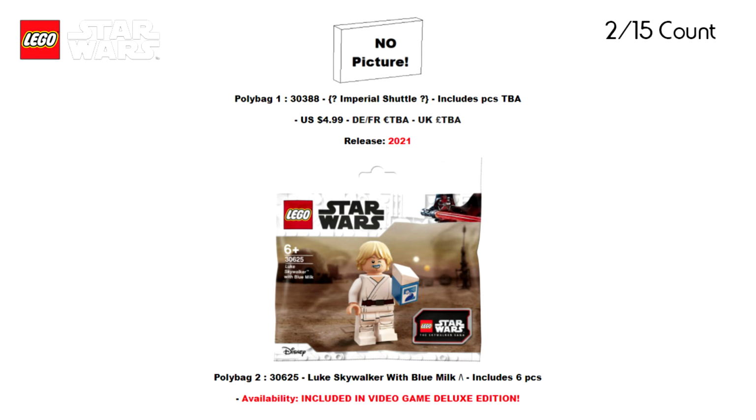That polybag in particular will be included within the deluxe edition of the Lego Star Wars The Skywalker Saga video game that will hopefully be releasing next year in 2021.